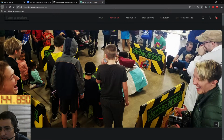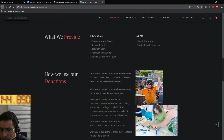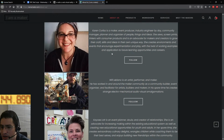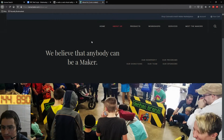So this is more on the hardware side, but there's a lot of electronics focused in it. There's Volunteer Maker Corps, Denver You Fix It, HeboCon, Denver Makerspace. So if you ever attended any of the maker events, these are some of the people you would have met, and it goes into the people they are and the skills and engineering that they can accomplish. So immaker.com, real cool information.